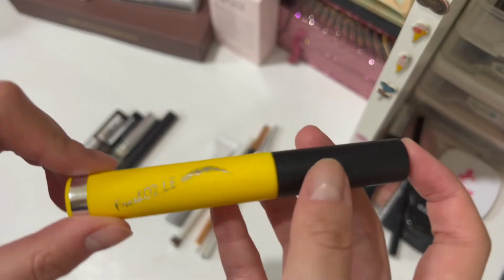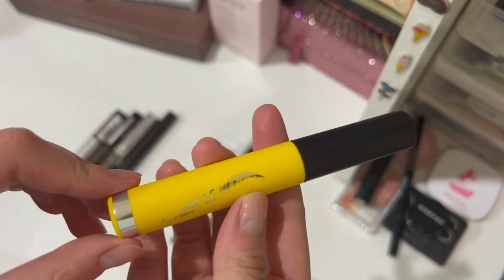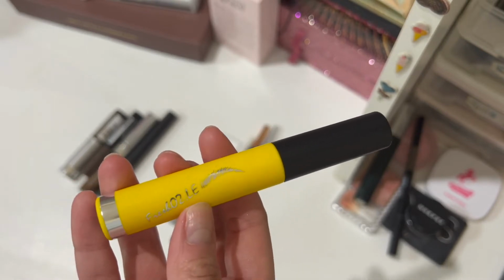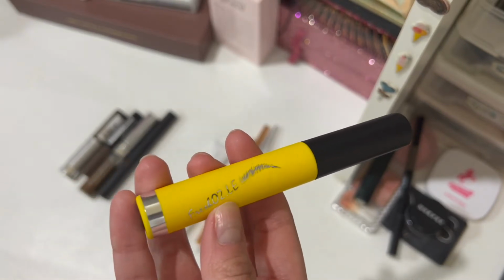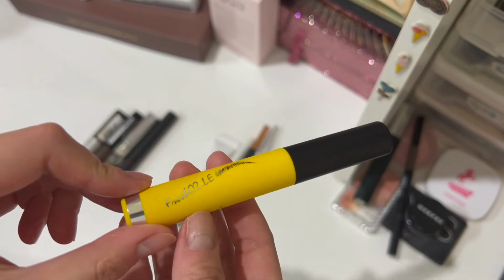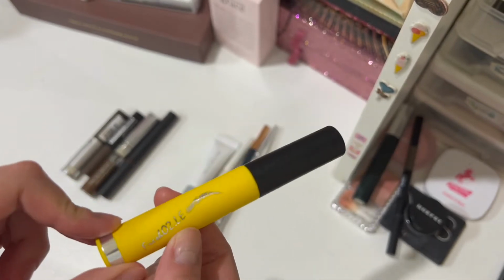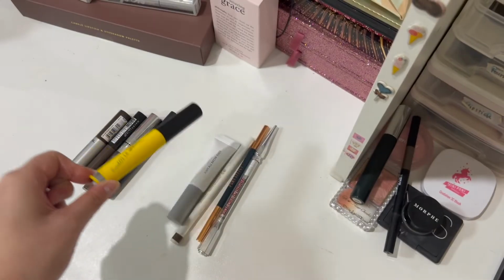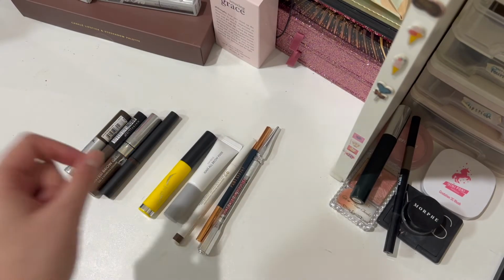But this is really good. It does have a very strong scent, almost like hairspray, which sometimes annoys me a little bit if I'm being honest, but it's not a big deal. I think it's good, and I go through brow gel so quick that I think I'm just going to run out of this very soon, so I'll keep this in my collection. And I do like how it makes my eyebrows stay all day.